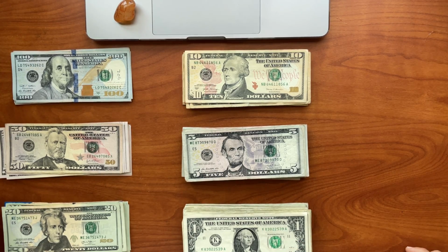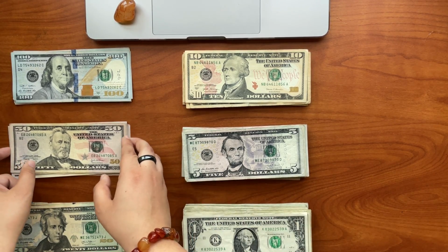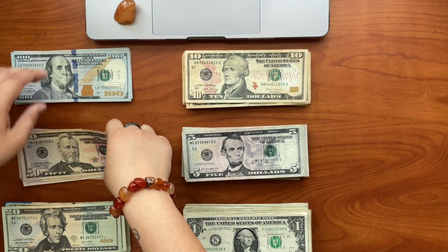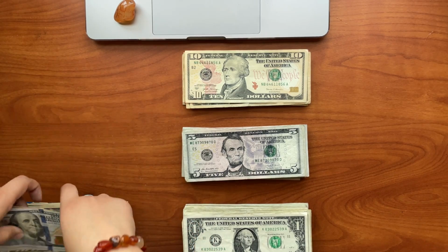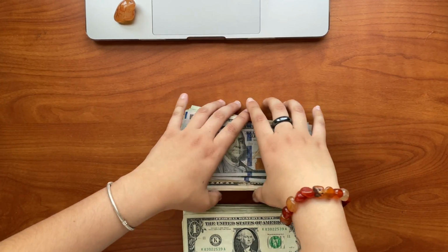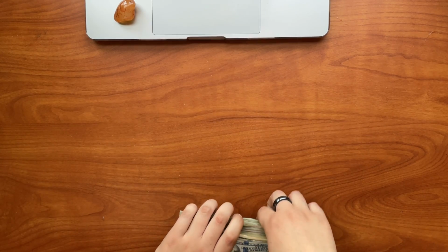So now it's time to count up all of this money, and let's see how much. Let me show you guys how thick this stack is.